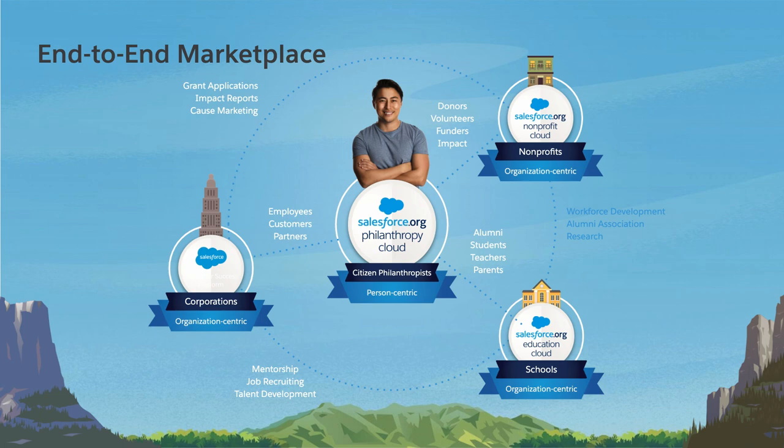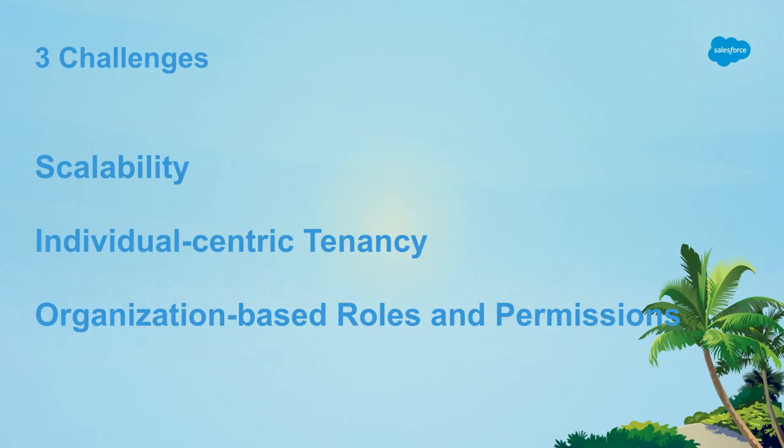And so if Salesforce CRM helps one organization manage their relationships with many individuals, Philanthropy Cloud is exactly the opposite. It helps one individual manage their relationship with many organizations, whether that's their relationship with their workplace, with the nonprofit that they're engaged in, or with their alma mater. And we also know that the organizations that are part of this marketplace often use Salesforce CRM, whether they're a company or a nonprofit or a school. And that's led to some really interesting challenges that we're going to talk about today.